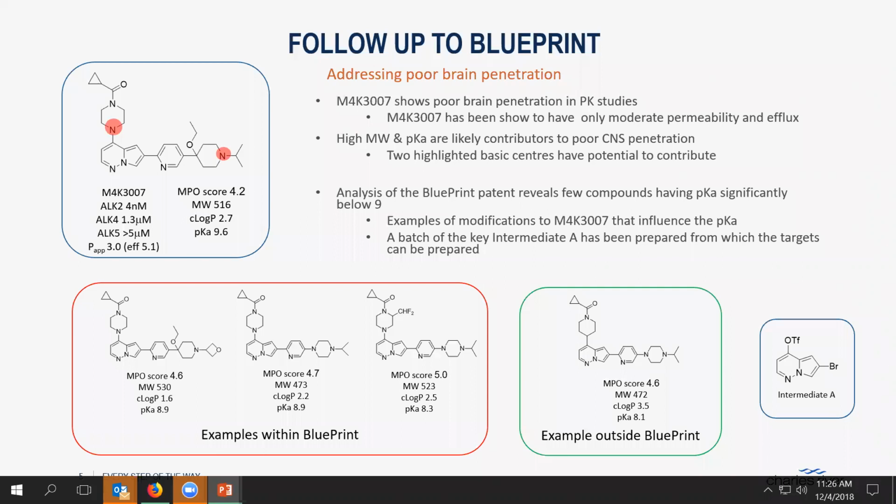So just looking through, we did an analysis of the actual patent, and the vast majority of the compounds have pKa's greater than 9. But we did identify a few compounds. So within the red box, the compound with a CHF2 on the piperazine does seem to lower the pKa, and replacing the ethoxypiperidine by a piperazine also lowers the pKa.